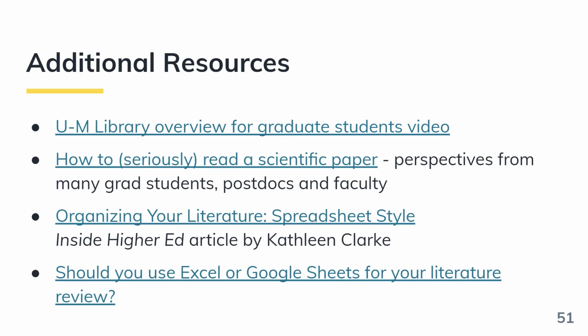And then there's this Inside Higher Ed article about organizing your literature spreadsheet style. That's where I got the inspiration to look at YouTube for videos on a literature matrix, and I found some really interesting ones. And this bottom one helps you differentiate why you would want to use Excel versus Google Sheets. There's lots of other software that can help you keep these sorts of things organized. I only highlighted Excel and Google Sheets because you have access to those and you're probably familiar with those, but there's other software out there that can do something similar.